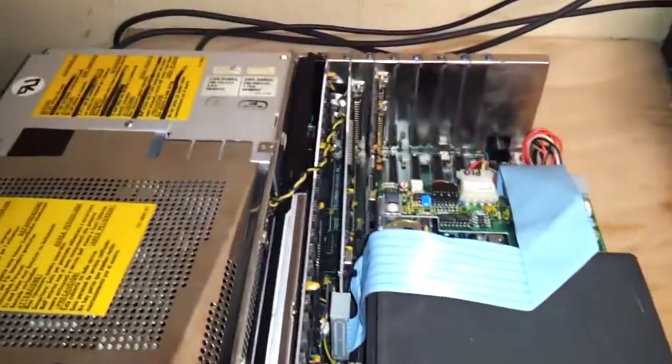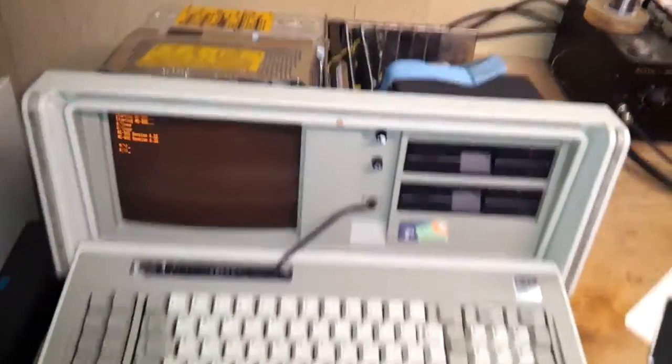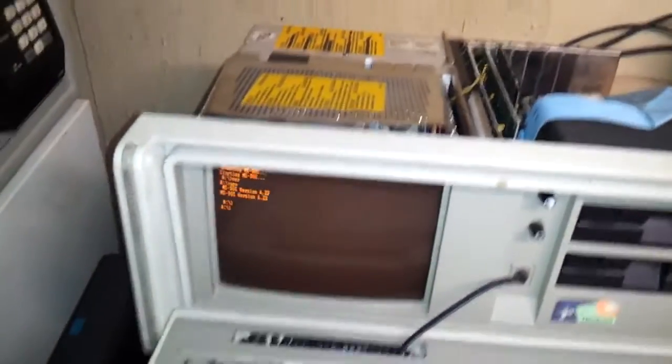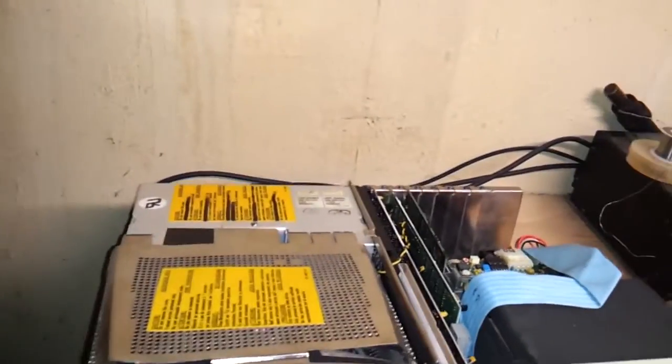So there you have it, YouTube users. This is a quick look at an IBM Model 5155. Oh, this is fun to do one-handedly.